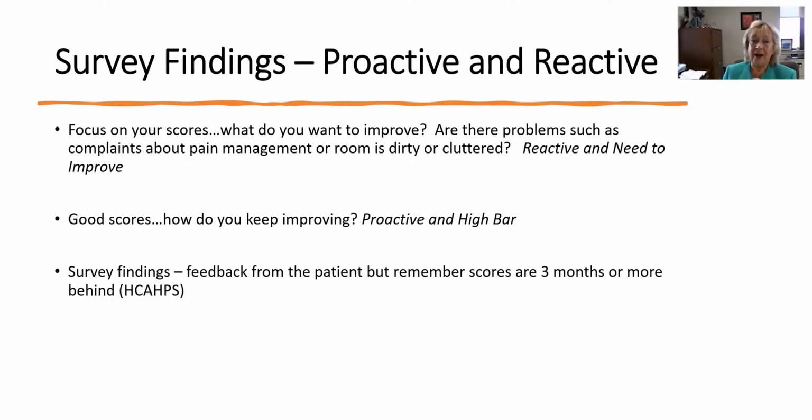And remember, one of the reasons you want to consider rounding is that even though you're getting these survey results, they're often 3 to 4 months old. So when you do rounding and you're a little bit more proactive, and that's one of the reasons why hospitals have built it and made it a concentrated and scheduled process, is because they want that ongoing feedback.